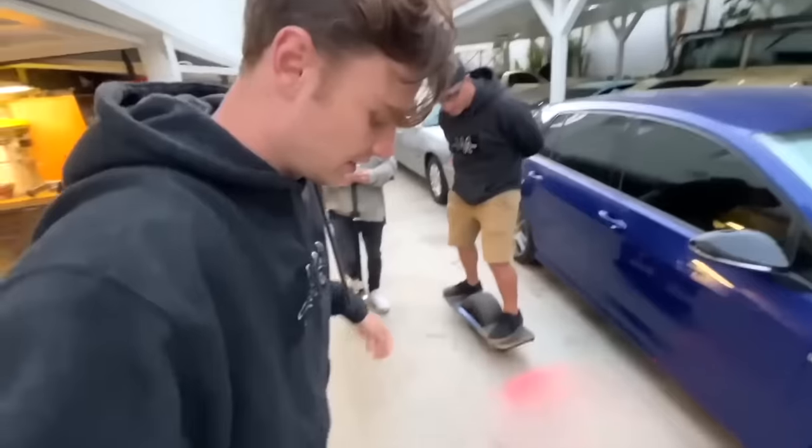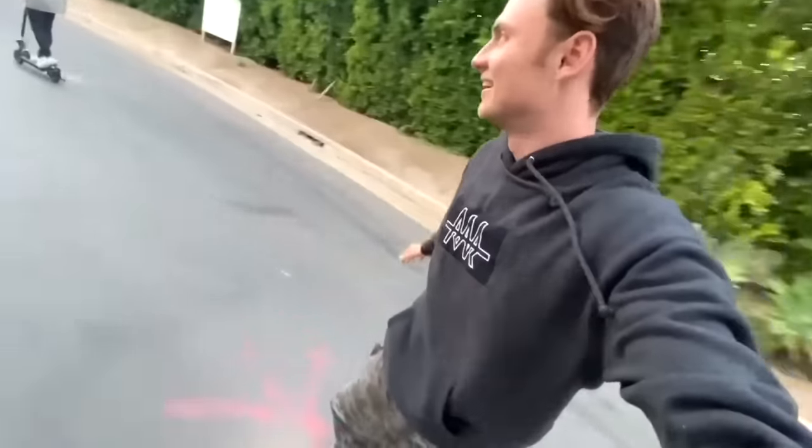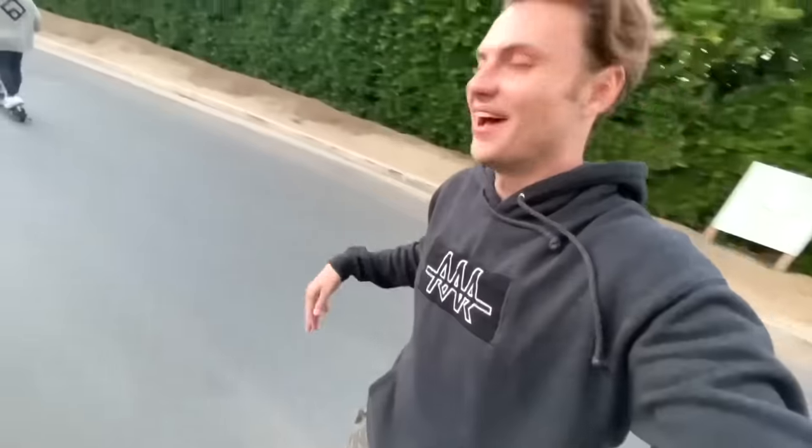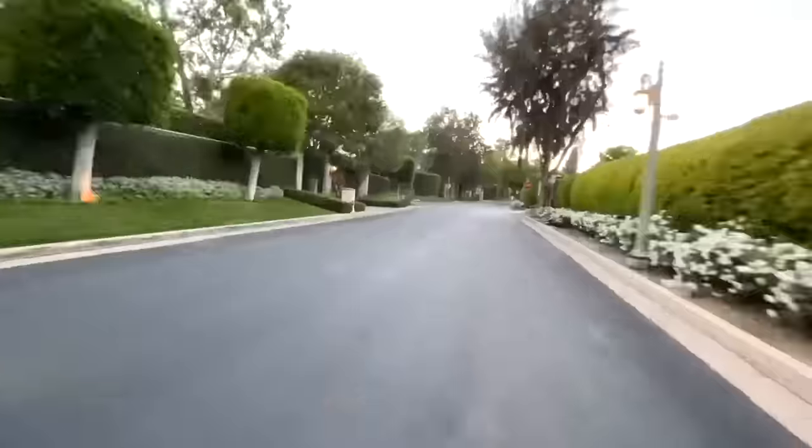Woo! All right, squad, let's go. And we are off road tripping. This time we're not on mini bikes, we're not on go-karts, we're on electric vehicles with the one wheels and the electric scooter.